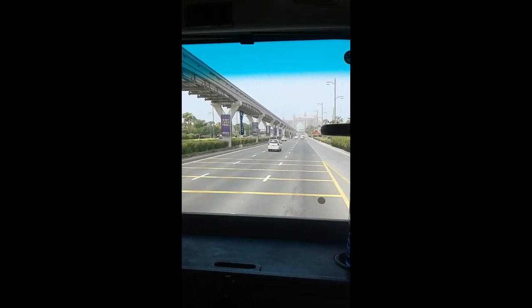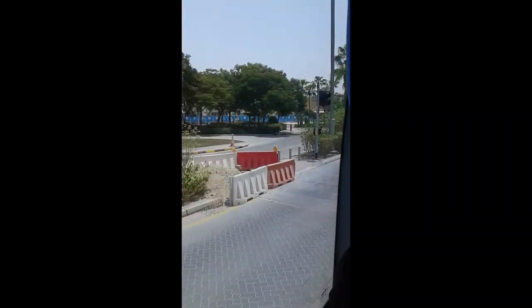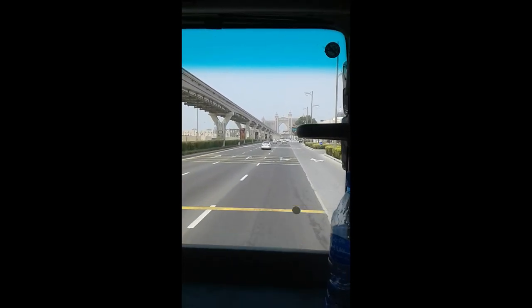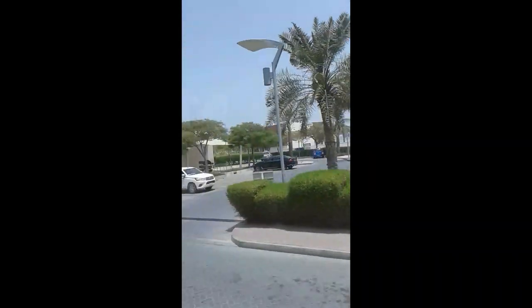We are in the front of the palm. This is the trunk. Okay, now we are going through this underwater tunnel. This is known as the Palm Jumeirah underwater tunnel.